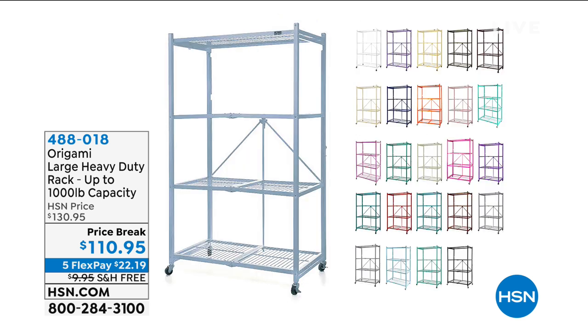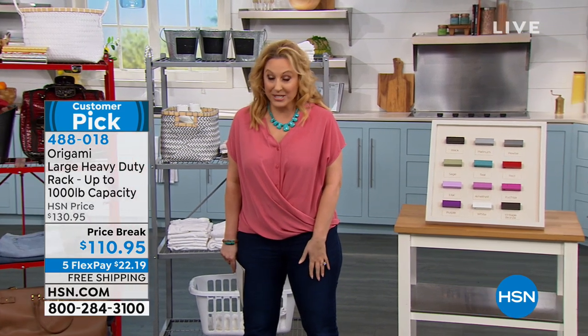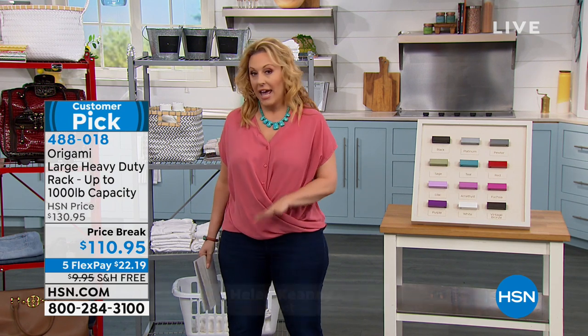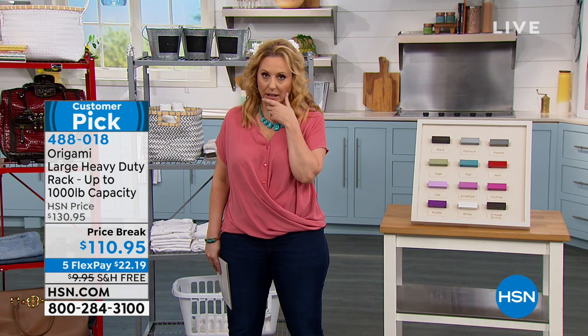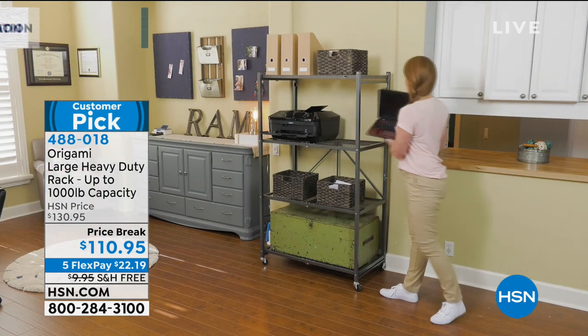Alrighty, so this is the one that started it all. I know we had a caller earlier that was talking about her origami heavy duty rack. So this is the one that is up to 1,000 pounds. That is a lot. And we started out with this one and everybody loves it. You are getting over 3,000 reviews on hsn.com. 2,500 are perfect 5 stars. So you guys absolutely love it.